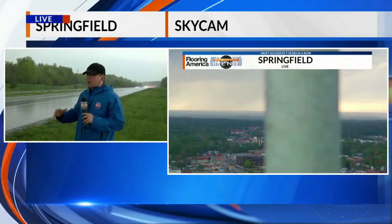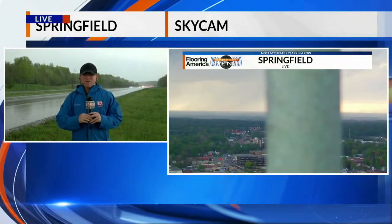So we set up shop here on Veterans Parkway, again, just on the outskirts of the town, about 10 minutes from downtown Springfield here. We heard tornado warning sirens going off, I would say maybe 15, 20 minutes ago roughly. And it's moving through here pretty quickly on the heels of that siren. That's just a look at some of the visuals. We've sent in some of the video from a few minutes ago. You may have some of that, but that's what the scene looks like here so far.